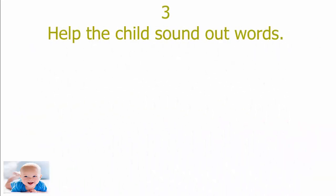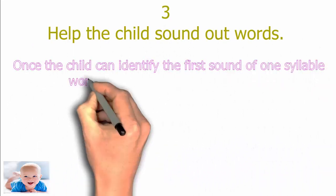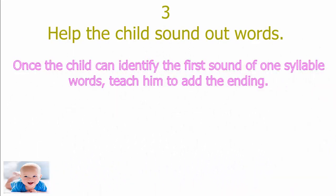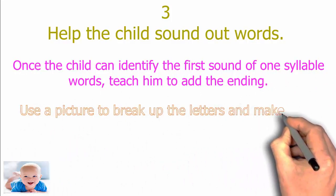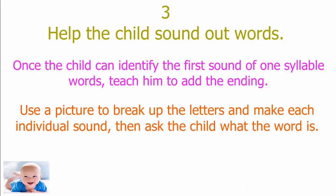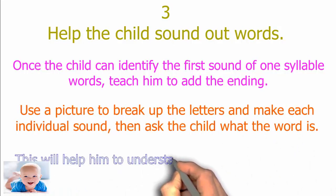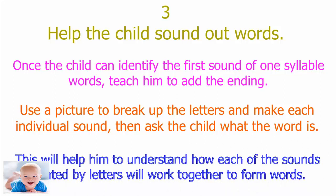Help the child sound out words. Once the child can identify the first sound of one-syllable words, teach him to add the ending. Use a picture to break up the letters and make each individual sound, then ask the child what the word is. This will help him to understand how each of the sounds created by letters will work together to form words.